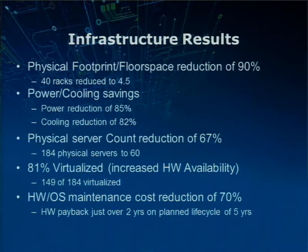All right, so here was the slide that won me the bet. When I did the original sizing with the team down in Houston from another company, we expected a reduction of around 70%, and we were trying to be conservative in our numbers when we were doing the SAPs translation, along with the memory and the IOs and all that stuff in the spreadsheet that I was just talking about. The actual results were a physical footprint reduction of 90%. They went from 40 racks to 4.5 racks.